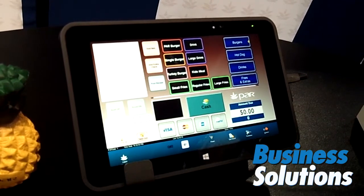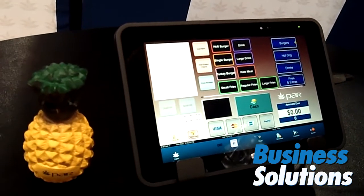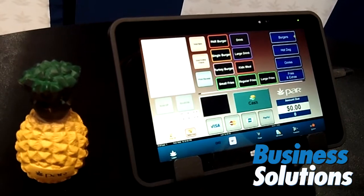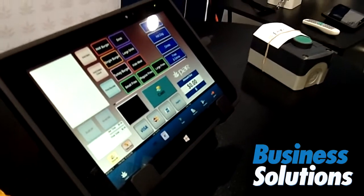Plus, it's got a long life cycle. So this is a 4-year life cycle product, versus many consumer products that do not have the same longevity from a life cycle. So it's really designed, again, for the hospitality and retail customers.